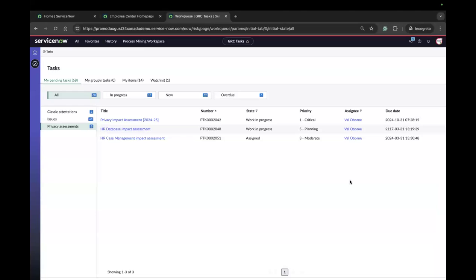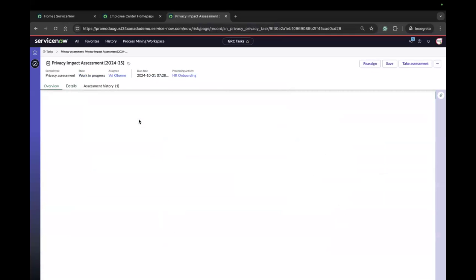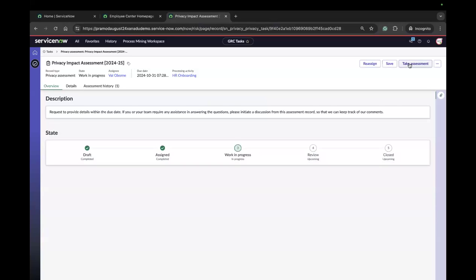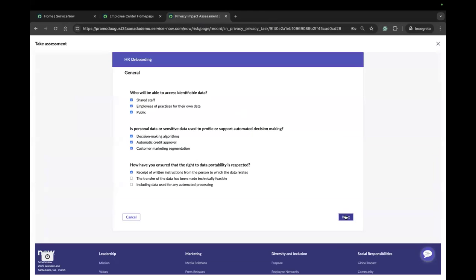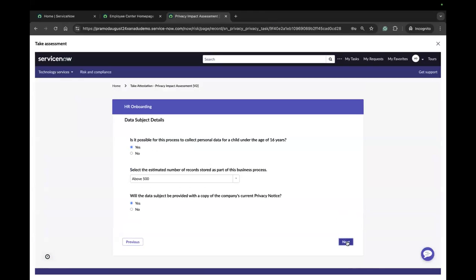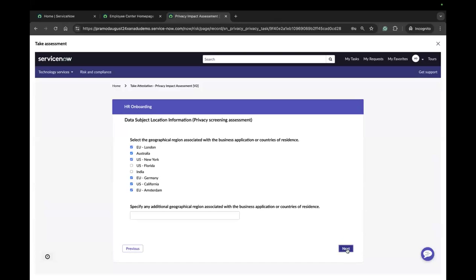Right now, what you see is Val's inbox where he has various assessments assigned to him. He's going to launch the privacy impact assessment. And as part of this particular assessment, he can take the assessment by clicking on this particular button. There are various questions asked as part of this assessment. As Val starts to answer all of these, some are already answered. Maybe he has a question at a particular state.